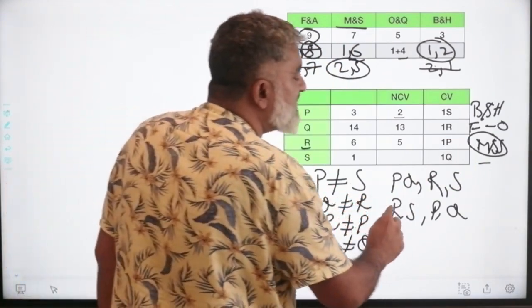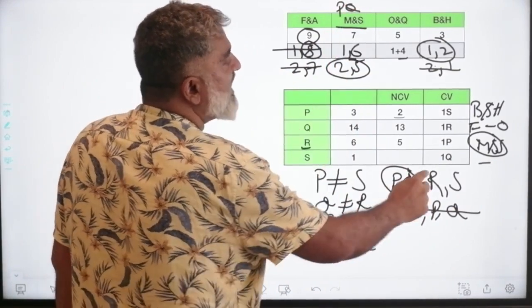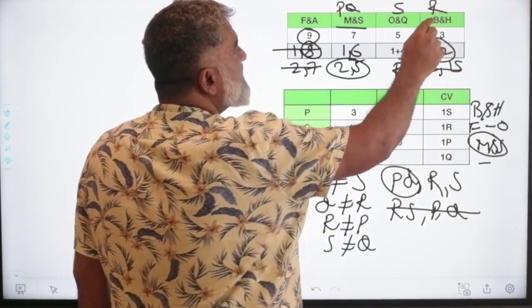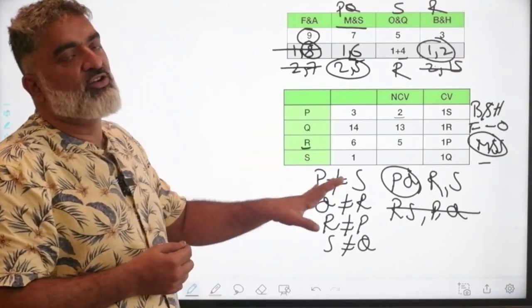So this story will not work for me. P and Q are together. That means P and Q must be from MNS, and R and S are left. So it could be R from here, S from here, or vice versa, S from here, R from here. See if any rules are being broken. Hit pause, try it out for yourself, think for yourself, and you will see, no, everything is covered already, right?